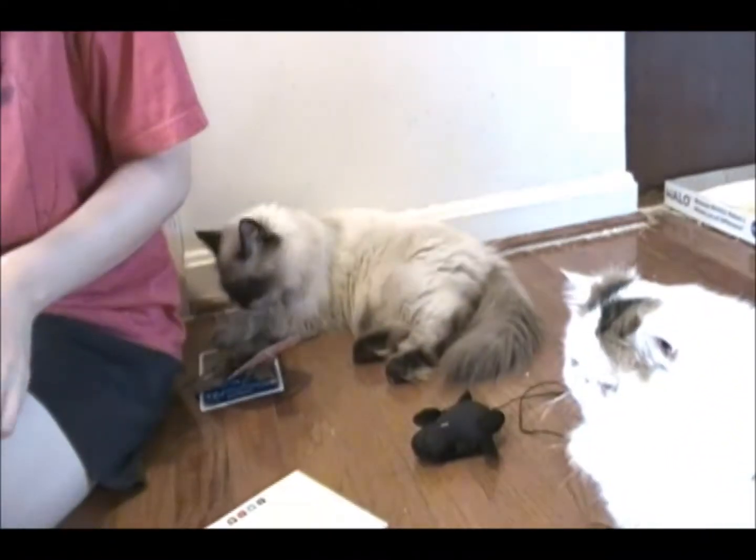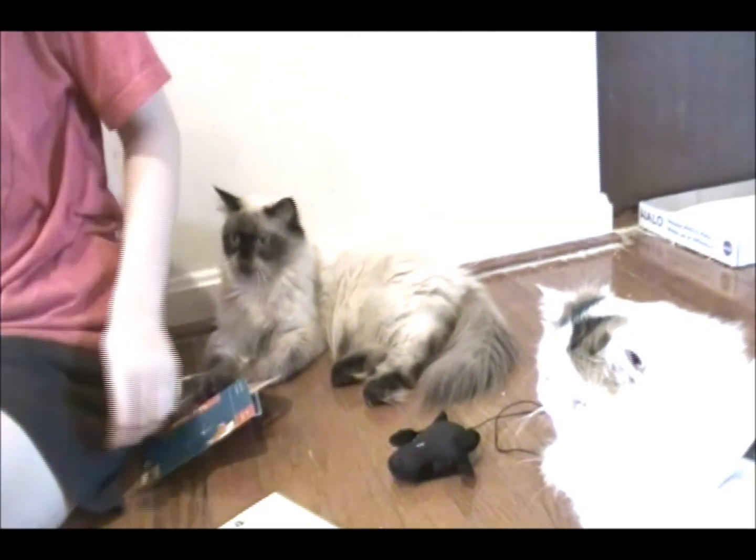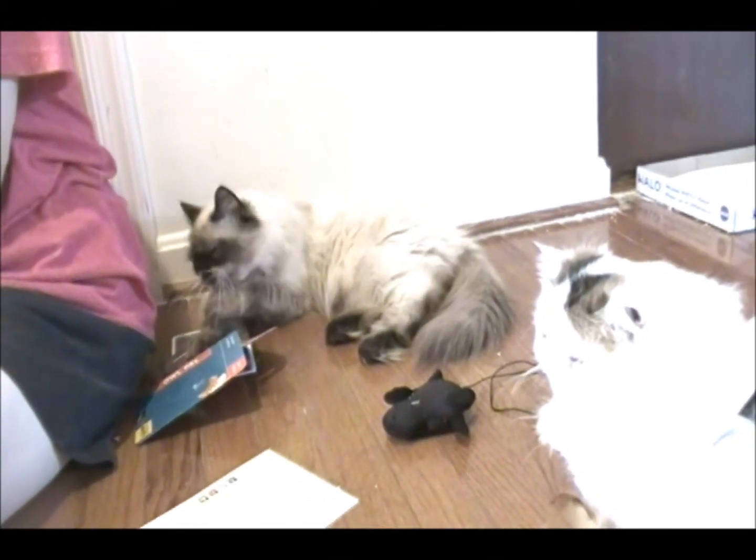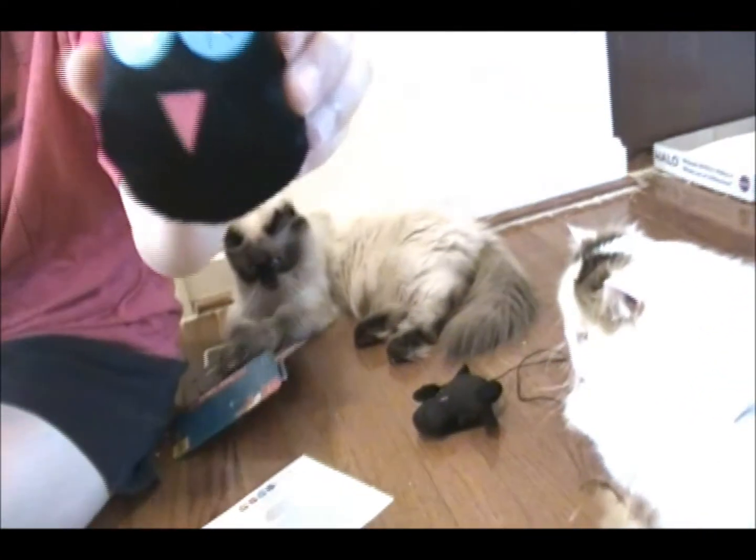I think I already see some of the catnip coming out of the toy. What, you want the tags? Yep, she wants the tags instead of the toys. Ooh. Oh, she wants it. Here, I'll show it to the camera. Okay. I'll give it back to her.